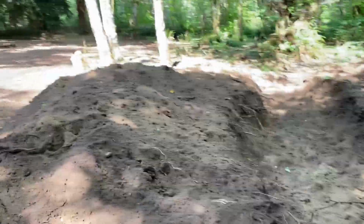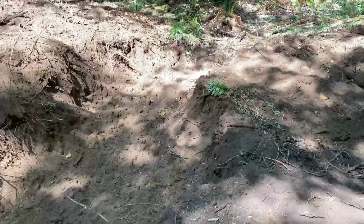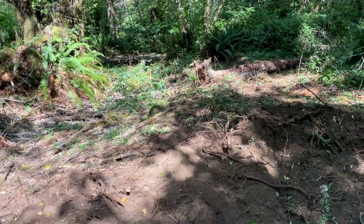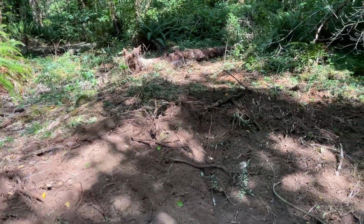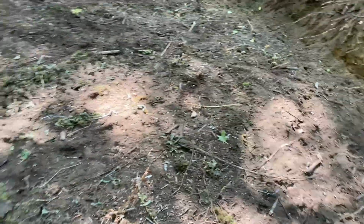So this is all the dirt that we're gonna even all this up. It has a slight grade up, so we're gonna smooth out some of those holes. But yeah, so we've got a good first part of this dug out to the depth we want, and then next time when we continue this adventure, we're gonna dig this side out.